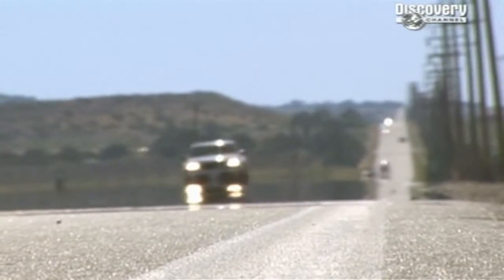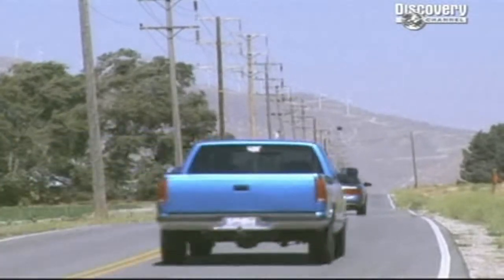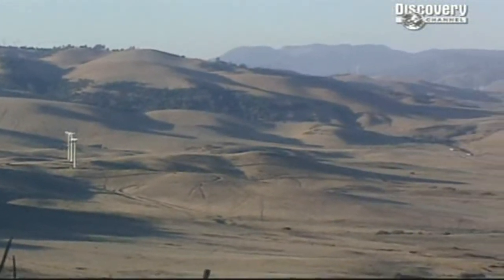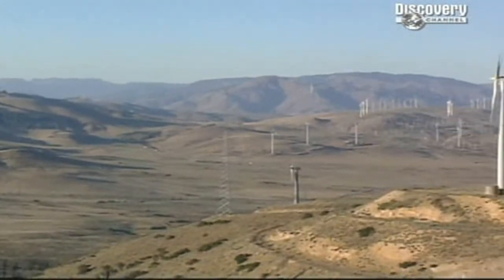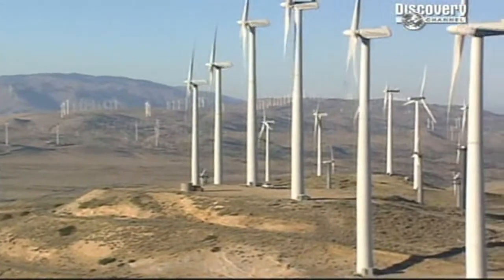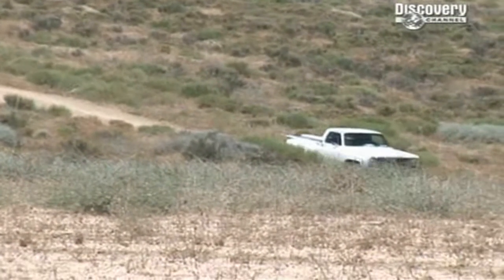Tehachapi lies at the edge of the Mojave Desert. As hot air rises from the baking ground, cooler air is drawn from the Pacific coast, some 200 kilometers away, and funneled up the valley. Weathermen call it convection, and it's why Tehachapi is surrounded by more than 5,000 wind turbines.